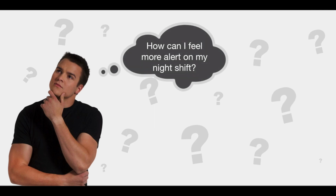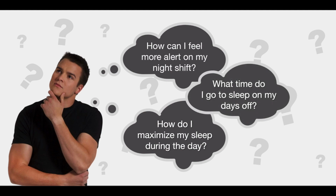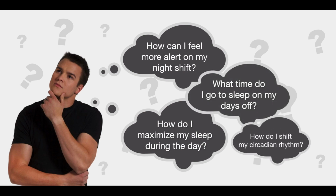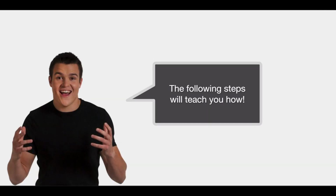So, how can I feel more alert on my night shift? How do I maximize my sleep during the day? What time do I go to sleep on my days off? How do I shift my circadian rhythm? The following steps will teach you how.